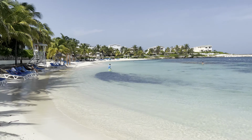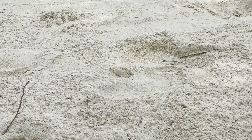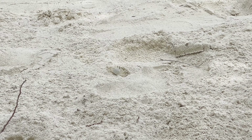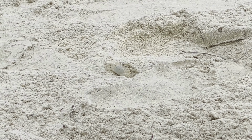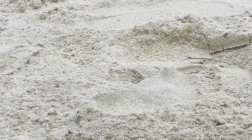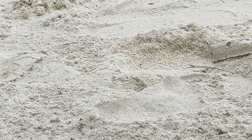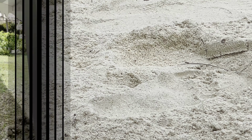And one of the best parts is that there is wildlife. You could see this little crab going in and out of his little hole. They're not going to pinch you or attack you. There's also other wildlife, other sea creatures. There's a little coral reef that you can actually just swim around and see little fishies. It was overall pretty cool. I love their beach.